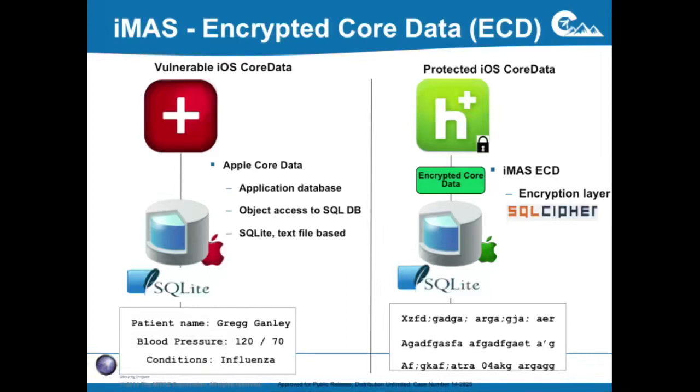So what we've actually done is take the SQLCipher open source project, another very popular project with a nice BSD license, and basically it shims on top of SQLite and encrypts data to and from disk. So now only your memory is vulnerable, and there's no way to actually get at the data in the database without the memory. And you can see down there, it ends up just being random garbage if someone were to dump the sandbox.